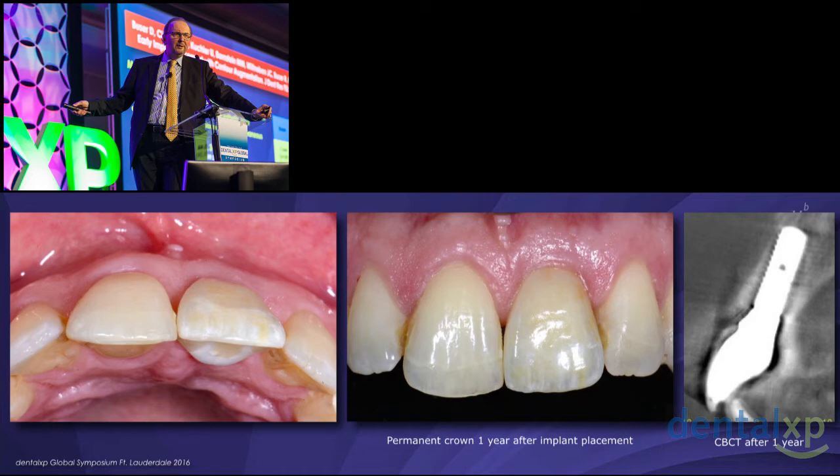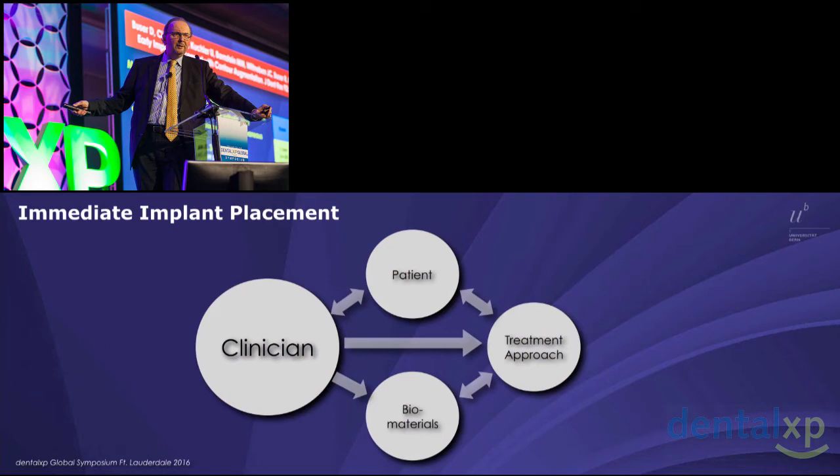And I always say when we have a site where we can go for immediate placement, I would strongly advocate to do that flapless, because then it's for the patient the best benefit in terms of morbidity. But it includes a thick facial wall that should be present for that treatment approach. Okay, so again, when we go back to our scheme here, clinician, patient, treatment approach, and biomaterials, I could say yes, immediate implant placement is a complex procedure. You should be a master clinician with skills and experience to do that, and you need to select your cases in ideal situation, then you're going to be very successful. That's the message when you talk about this approach.